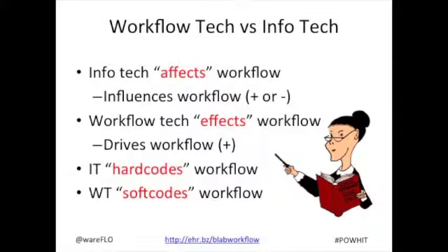So, what's the difference between workflow technology and information technology? Well, information technology certainly influences workflow. Every piece of software has, quote, workflow. But my mother, who was an English teacher, drilled into me the difference between affect and effect. Affect means to influence something, maybe positively, maybe negatively. And some software makes workflow better in healthcare, some software does not.